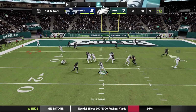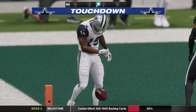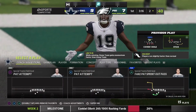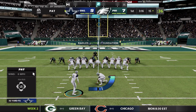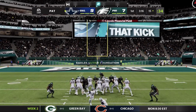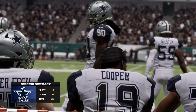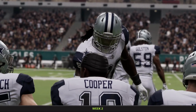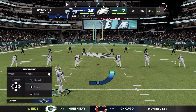Throwing, Prescott. Yeah, he's got it. Touchdown, Cowboys. There we go, there we go. Amari Cooper, his third touchdown now on the year. And the Cowboys have retaken the lead. Zerline good with a PAT, and the lead is now 10-7. So that drive goes 8 plays, and it culminates in a Dallas touchdown.